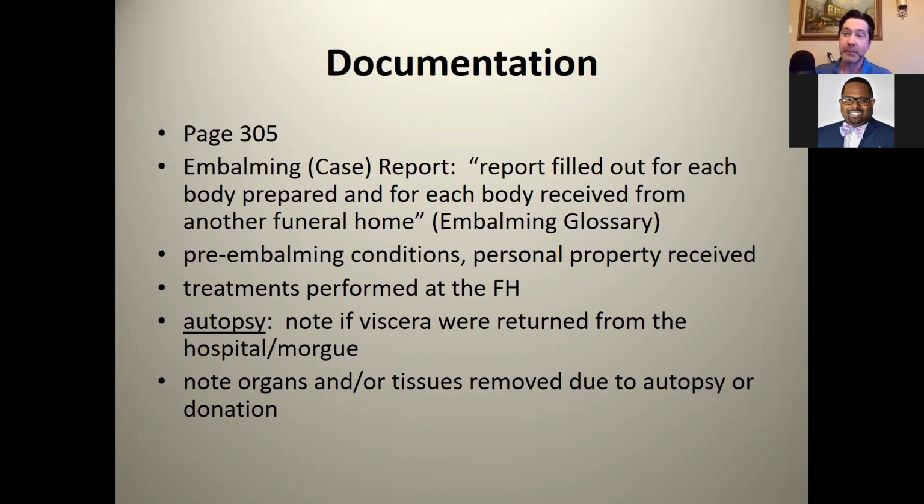They had passed, but the family wanted that piece of skull returned. We had to go and get that. So it's good to have a list of what came back, what didn't, and what you are responsible for. Know the organs and or tissues removed due to autopsy or donation.